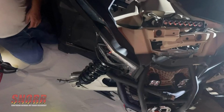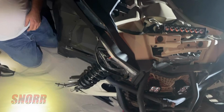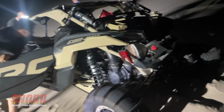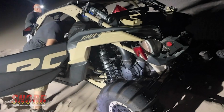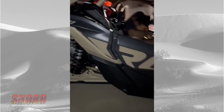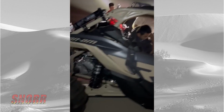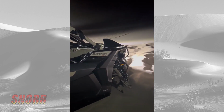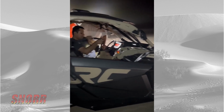The team begins prepping the broken side-by-side to be, well, not towed, but dragged across the sand to the base camp. Prepped and ready for its journey, it was linked to another side-by-side with a kinetic rope to allow for a smoother, bungee cord-like drag. The SNORR team, before trying to pull it out, decides to give it a shot and just drive it out. A simple solution. This is SNORR working the problem, coming up with the best way.